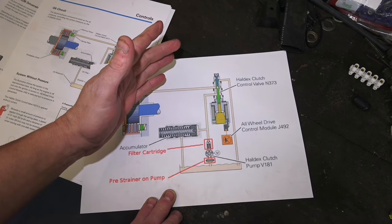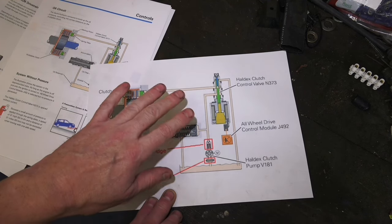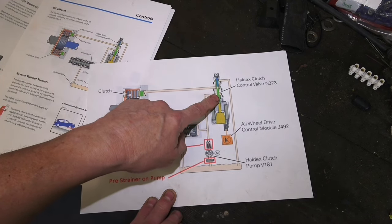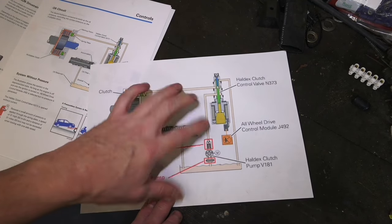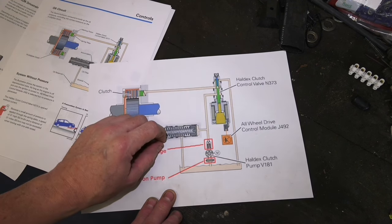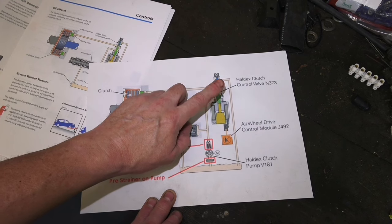What can we do here? We can't change that bit, that's a non-serviceable item. But we can change that. And we're going to make sure these galleries are blown out and clear and all that sort of stuff. Get as much oil out of it as we can, with a bit of brake cleaner and what have you. And we can change this. This is easy to change.